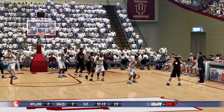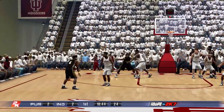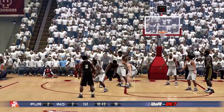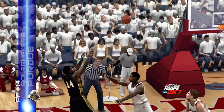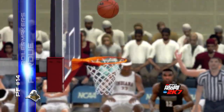Number 12 dishes to the outside. Lobs it to the baseline. Number 14 backs down, with the fadeaway, gets the bucket. This game plan is simple. Just get him the ball. He's your main guy. Lethal. He is so hard to defend.